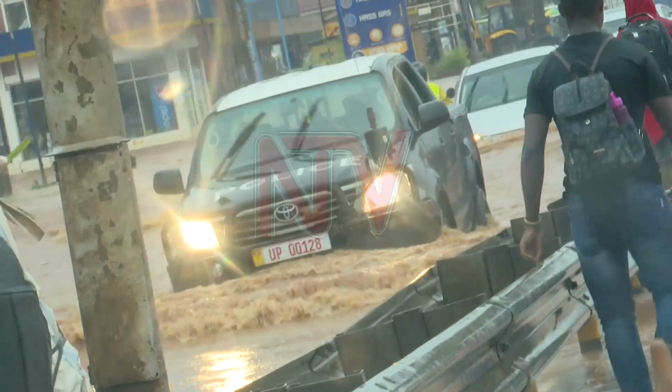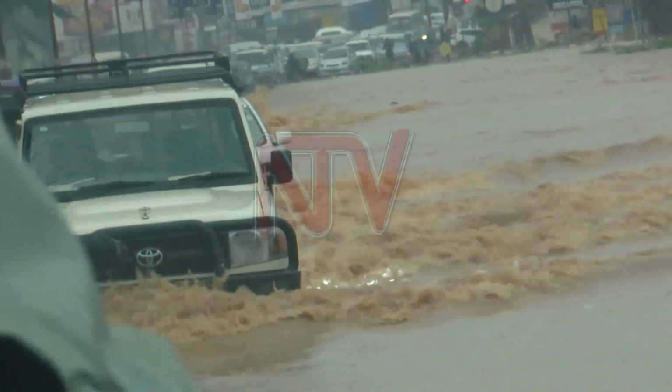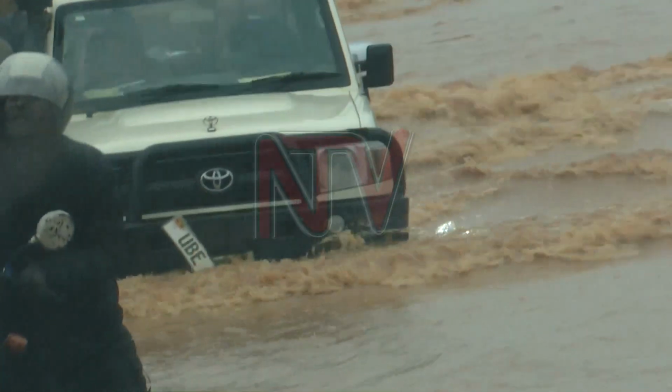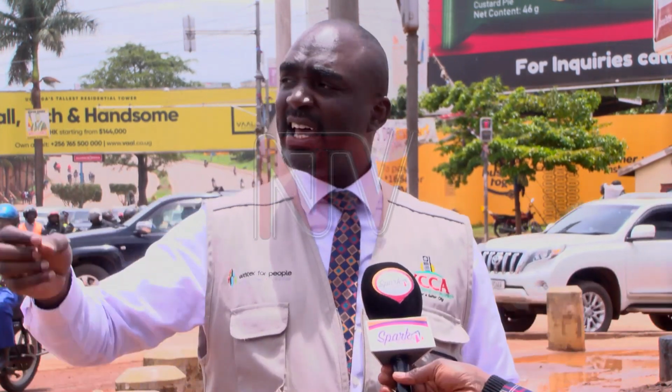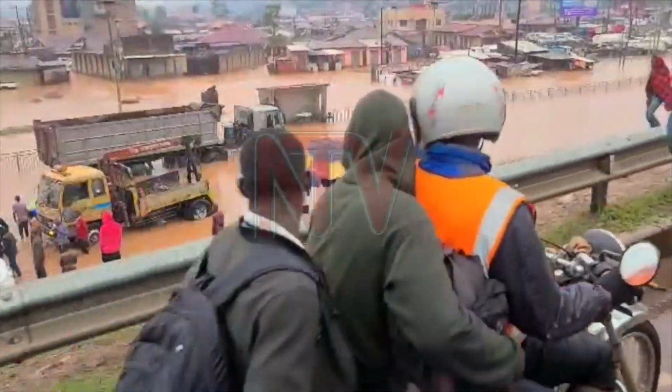For areas around Natete where the situation is not getting better, this is what Nwabine said. In Natete we have put a box culvert that has increased the amount of water that is drained from there. Here at Lugogo, we have improved the drainage channel by expanding it and trenching it. But who takes responsibility of losses made as a result of poor urban planning?